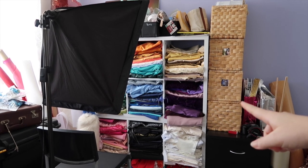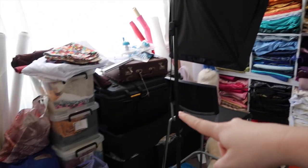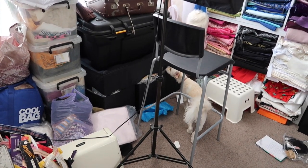And one of these shelves is going to be put out in my sewing area, and the other one is going to be put over there. At least that's the plan for now. We'll see. And there's little Lacey doing her thing.